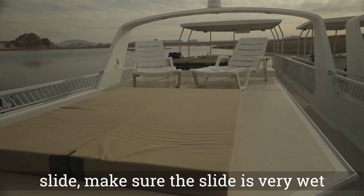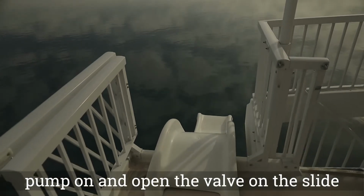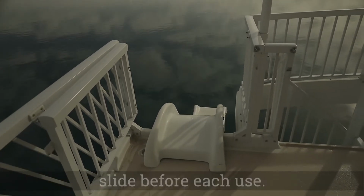When using the slide, make sure the slide is very wet before using. You can turn the slide pump on or pour a bucket of water down the slide before each use.